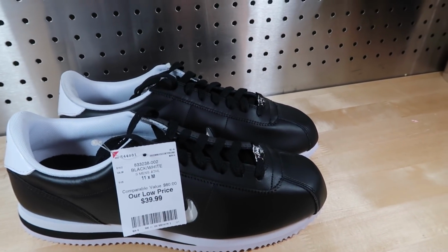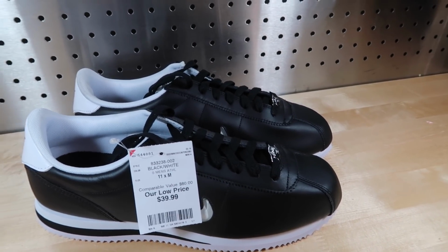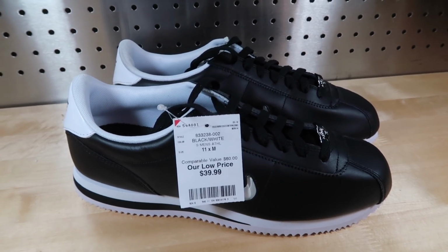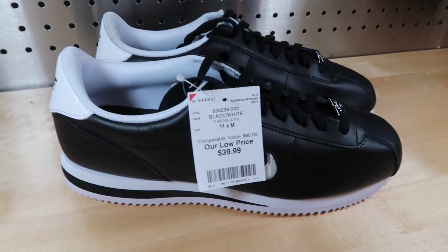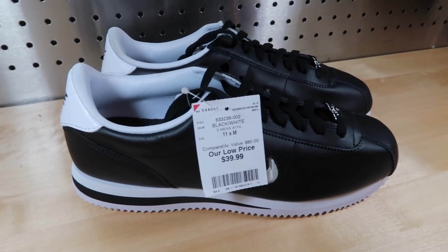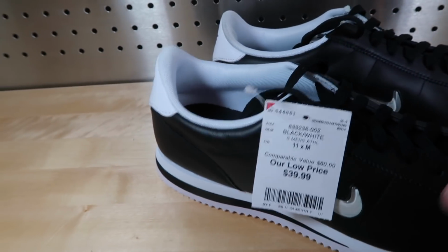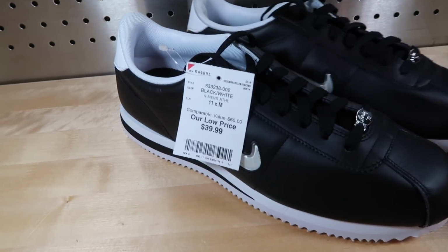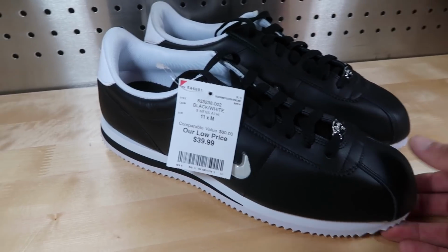And I've sold Cortez in the past. I don't know if you guys remember Ross Finds when they did the grand opening. I went to a couple of other ones and they had the Mexico colorways, like the green, red, white. And that one sold pretty easily. I thought it was going to take a little bit longer. Nope, sold pretty good. And this one being black and white, a good basic colorway, I think they'll sell definitely before the new year, I would think. Maybe for Christmas time, somebody.